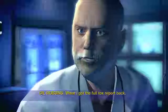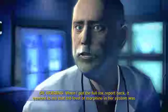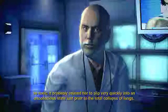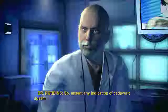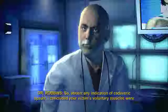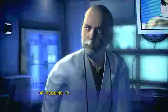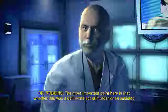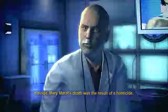When I got the full tox report back, it seemed to me that the level of morphine in her system was so toxic, it probably caused her to slip very quickly into an unconscious state just prior to the total collapse of lungs. So, absent any indication of cadaveric spasm, I concluded your victim's voluntary muscles were not engaged in any such strenuous activity perimortem. The more important point here is that whether this was a deliberate act of murder or an assisted suicide, Mary Marst's death was the result of a homicide.